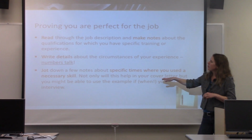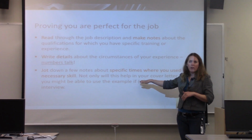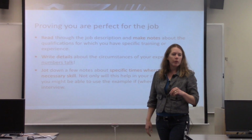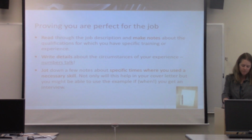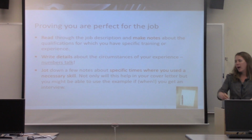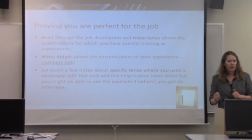So as you're reading through that job description, write notes about your skills, and also just give yourself some hints about experiences, direct times you did that, so you can remember it later. And I've given you space down here at the bottom, or you could just print off that job description and write all over it. That works really well. I think the printer up here works, so you can print off the job description, write all over it, highlight it.